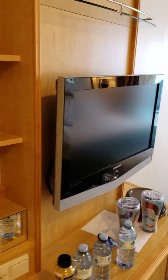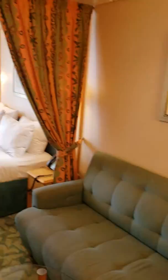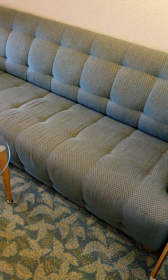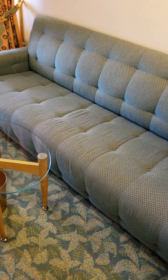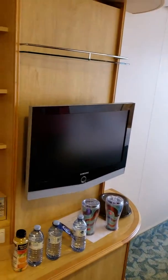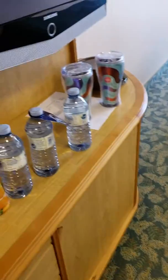Oh, looks like we're hotsy totsy. The sofa makes into a bed, so we could get a room like this from our... Yes. These don't work on my diet, but oh, they got us cookies too. They left us cookies. So this is our little living room sofa, and there is a TV. This is our plug-in ports, and there's a little bit of storage down here.